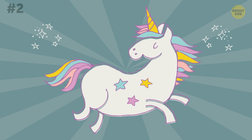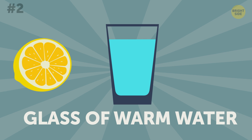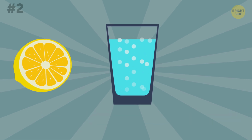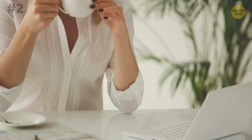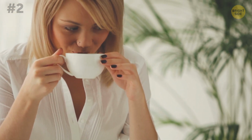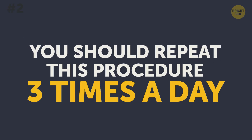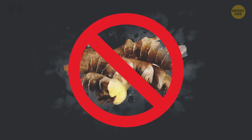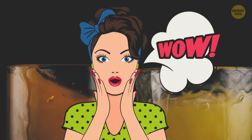To make this magical drink, extract the juice from half a lemon and add it to a glass of warm water. Make sure you stir the mixture well, and then you can add 2 teaspoons of honey. Stir it once again and drink the mixture right away. You should repeat this procedure 3 times a day. So it's better not to combine it with the lime and ginger drink. I drank it for a couple of days after finishing the lime and ginger treatment to strengthen the results, and I was certainly not disappointed.